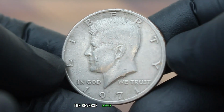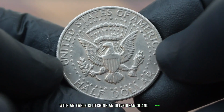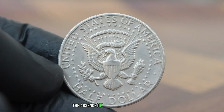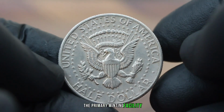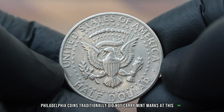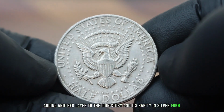The reverse, crafted by Frank Gasparo, shows the iconic presidential seal with an eagle clutching an olive branch and arrows, surrounded by a ring of stars. The absence of a mint mark on this coin indicates it was struck at the Philadelphia Mint, the primary minting facility. Philadelphia coins traditionally did not carry mint marks at this time, adding another layer to the coin's story and its rarity in silver form.